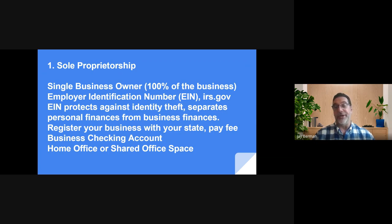Once you register your business, you can then open a business checking account, and then you can either manage your business out of your own home, maybe have a home office, or you can get a shared office space.